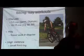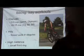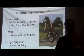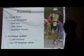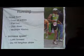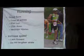I think sometimes people get this thing that I've got to be in the big ring and cranking as hard as I can, right? Really, you've got to remember what you're doing after this, right? So if you start feeling it in your legs, back off.